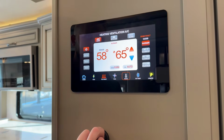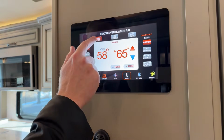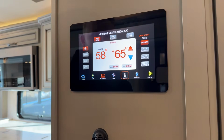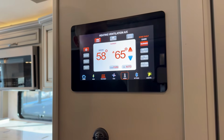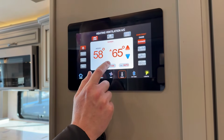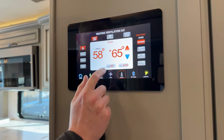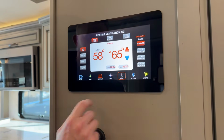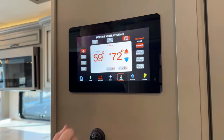We have our HVAC system right here. So you have living room, kitchen, and bedroom. This is going to have 3 15K BTU Penguin AC units. All of those will have heat pumps in them as well. So you can control your fan speed. We can turn this on to cool, auto, heat pump, furnace, and then our living room, kitchen, and bedroom all up top.